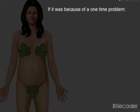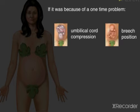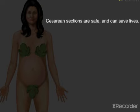If it was because of a one-time problem, like umbilical cord compression or breech position, then the mother may be able to have a normal birth. Therefore, as long as the mother has had 1 or 2 previous cesarean deliveries with a low transverse uterine incision, and there are no other indications for a cesarean, she is a candidate for vaginal birth after cesarean, also called VBAC. Cesarean sections are safe and can even save the lives of both mother and baby during emergency deliveries.